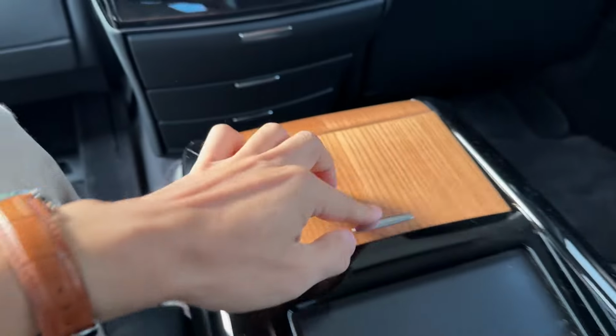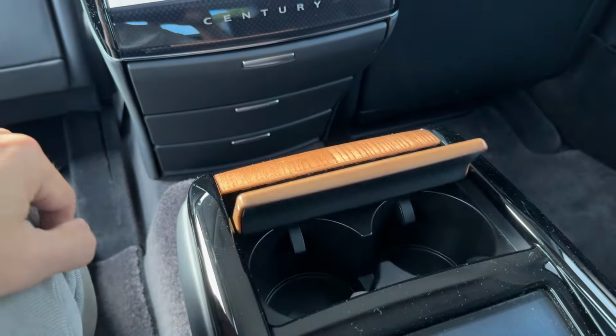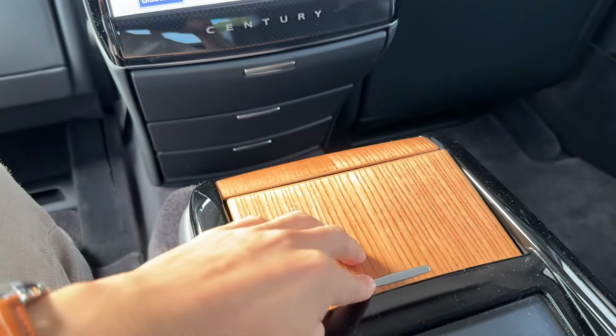Okay, so yeah, this is the rear seats. Right, let me see. Ooh, look at that, look at how it opens. It has a very polite and gentle way of opening.